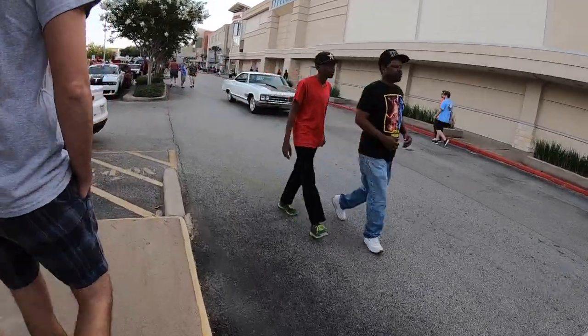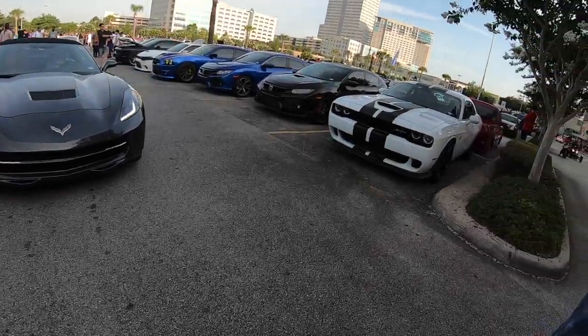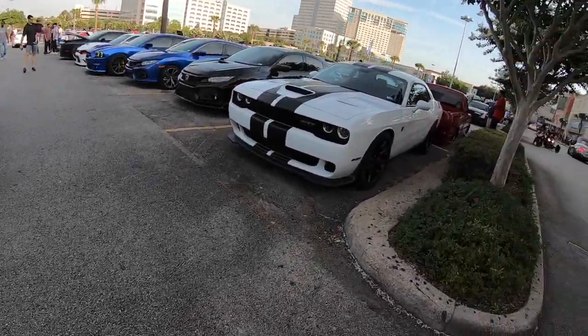I thought for sure Danny Beaver bought another Mustang in. And his wife won't let him buy a Mustang anymore.